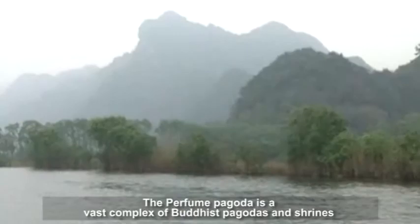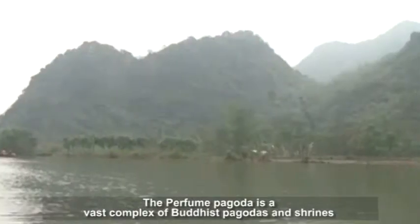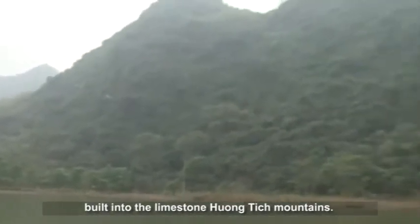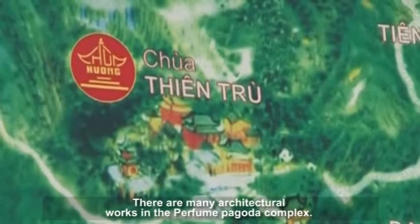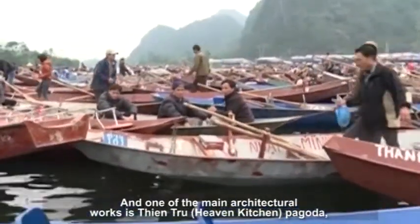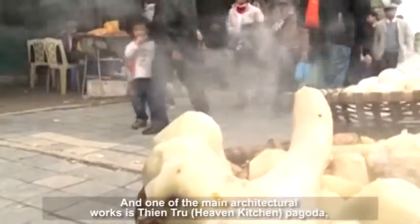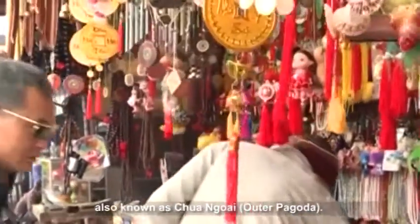The Perfume Pagoda is a vast complex of Buddhist pagodas and shrines, built into the limestone Huong Tich Mountains. There are many architectural works in the Perfume Pagoda complex, and one of the main architectural works is the Thien Tru Heaven Kitchen Pagoda, also known as Ngoai Pagoda, or Outer Pagoda.